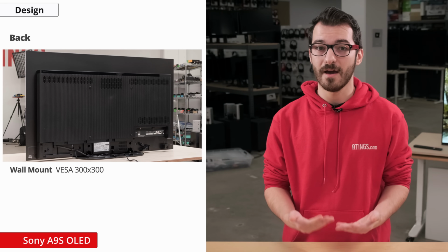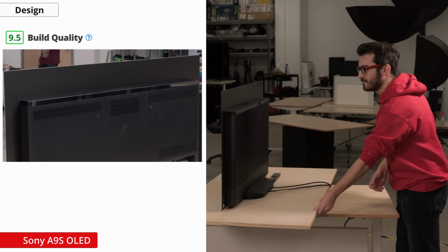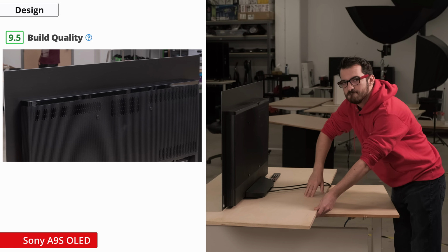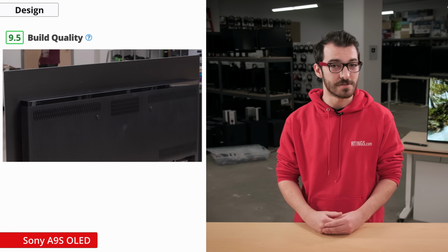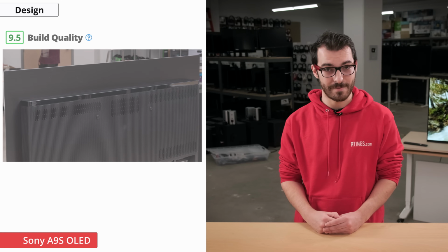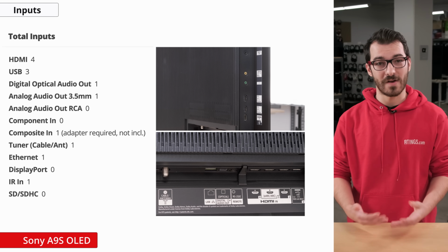If you want to wall mount it, a VESA mount can be found on the backside. Overall, the build quality is remarkable. The TV is a mixture of plastic and metal and everything feels very sturdy. There's no obvious gaps or flaws in the construction, and there's only minimal flex in the back panel. The ports can be found behind the removable panels on the back, as well as on the right side.